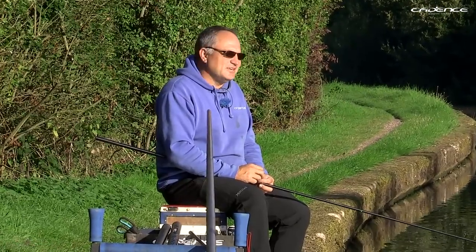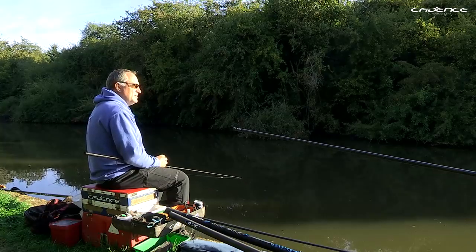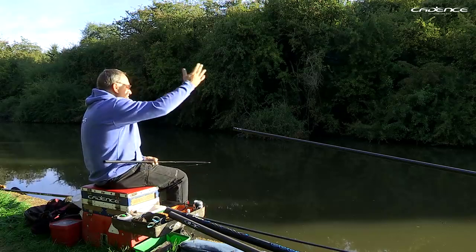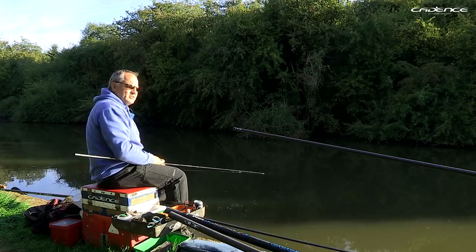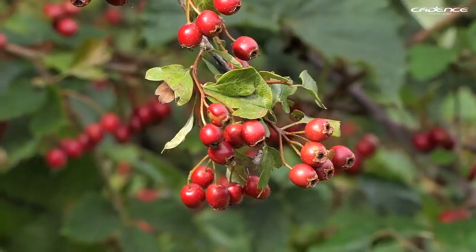It's just wonderful to be here. I think it's causing Chappie, the cameraman, a few problems because it's so bright on this side of the canal and a bit shaded on the other side, but we're going to do our best.